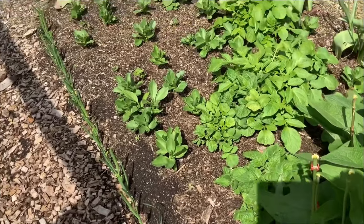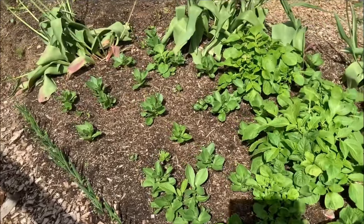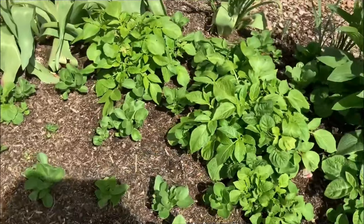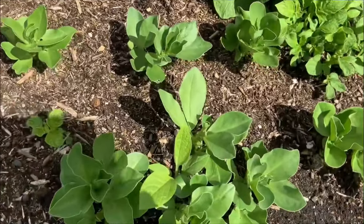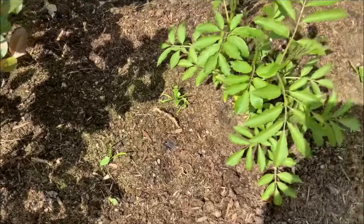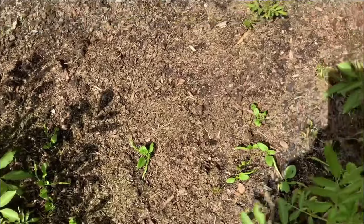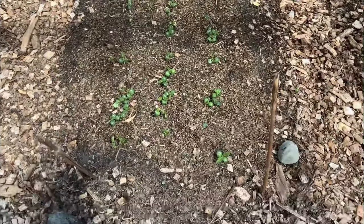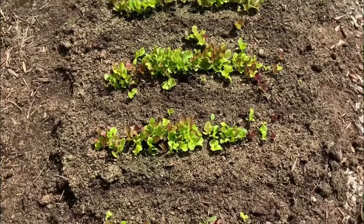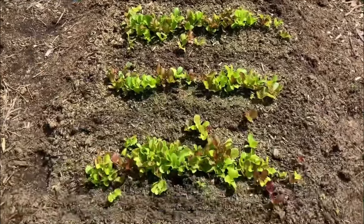This is a bed of potatoes and fava beans. The fava beans provide the nitrogen for the potatoes, and also it gives the shade that potatoes want. We direct sowed some spinach, tiny ones. These are soybeans, edamame. We have some lettuces, also direct sowed.